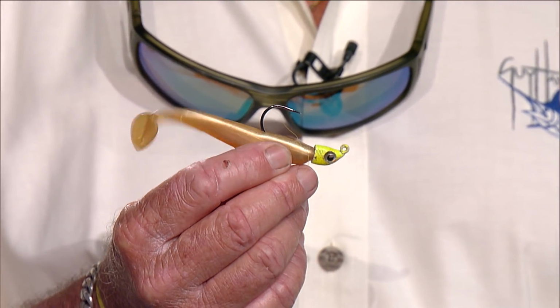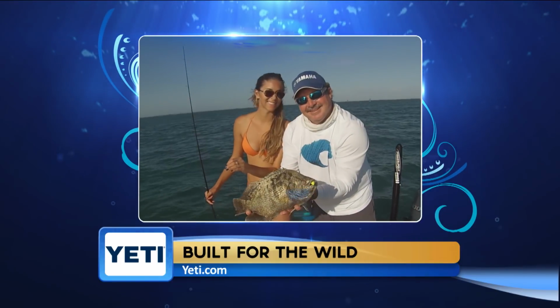The fish are running up to and over 15 pounds, but most are in that 4 to 6 pound range.